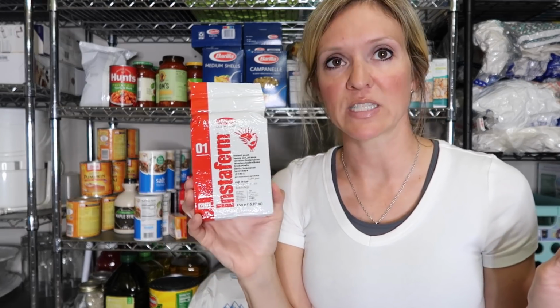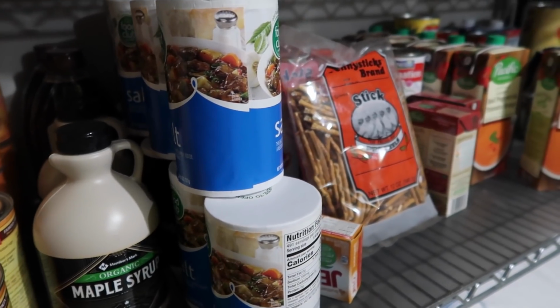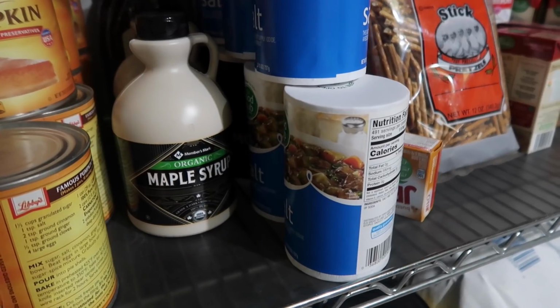I picked up a few of these from Sam's Club or Costco. They had hundreds of them. I think I got 2 on one trip, and then the next month I got 2 more. So I have 4 of these, and they're vacuum sealed. These are good for so long, and if you store them in your freezer, they basically last forever. Salt is a huge one. If you want your food to taste good, you need this. A couple of other things, I stocked up on the maple syrup.